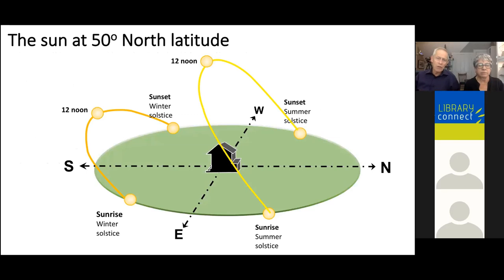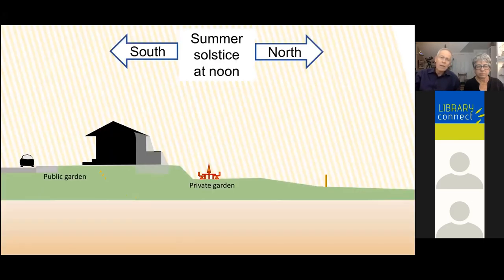Now, everybody shows this kind of slide, but it's really important. We live very far north, at about 50 degrees. And the point is that the path of the sun across the sky in the summer is very different than in the winter. In the summer, it's very high in the sky at noon, and the day length is about 16 hours. In the winter, you have much more slanted sun, and the day length is only about 8 hours. Now, this has a big effect.